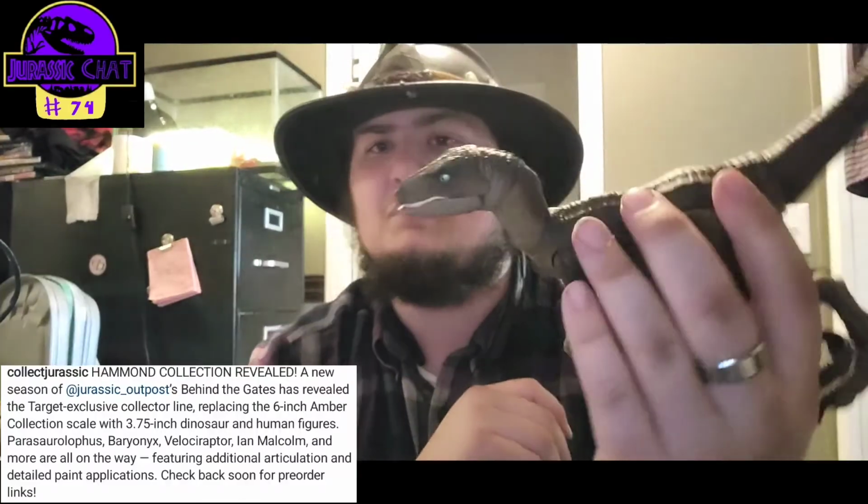And they did reveal that the Amber Collection, the 6-inch figure line, is basically dead. So unfortunately, and I actually have a 6-inch figure with me right now. I have the original Velociraptor, and it's not completely sad. I actually do really love this figure, even though it's basically the blue mold. But I mean, it has very decent paint apps and all that. It's probably one of my favorite figures.